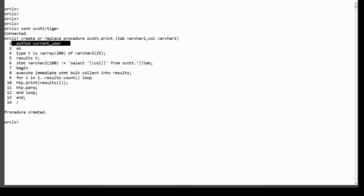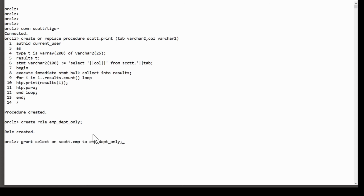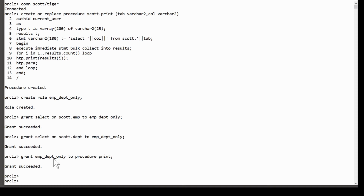Then we create a role called emp_dept_only, and grant that role precisely the privileges that this block of code needs, which are select on scott.emp and select on scott.dept. So that role is strictly limited. Then we grant that role to the procedure with grant emp_dept_only to procedure print. And that's our new 12c capability.